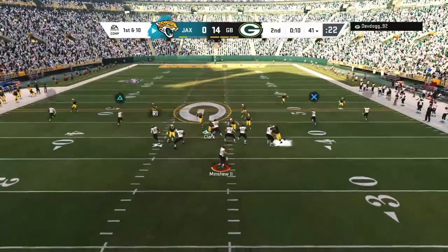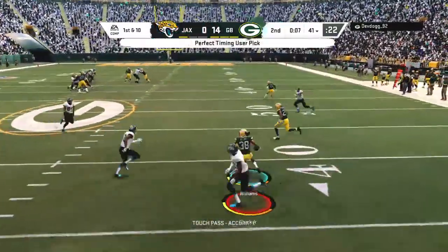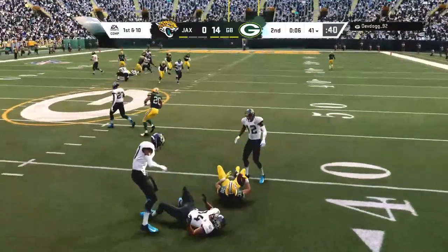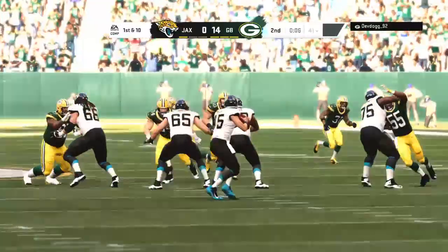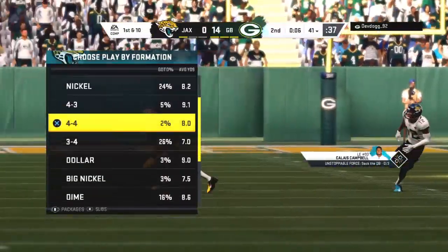Now Minshew on 1st and 10. Oh, and a bad throw there. It's intercepted. Picked off by Tramon Williams. And his guys have got it back at the closing stages of the first half.